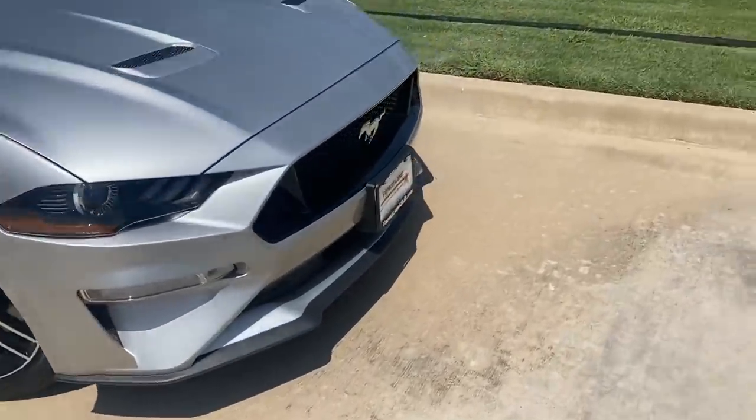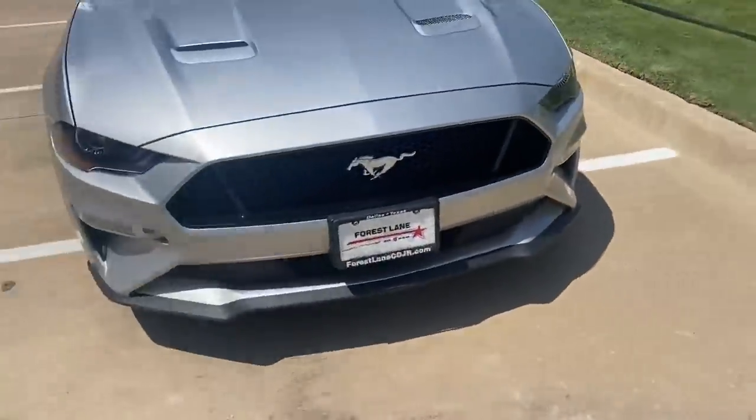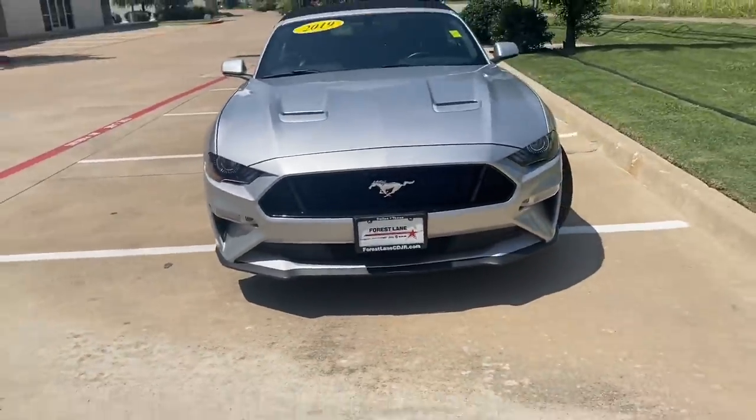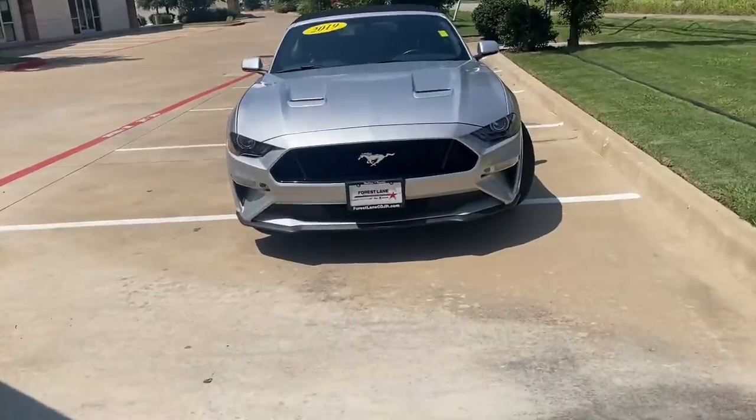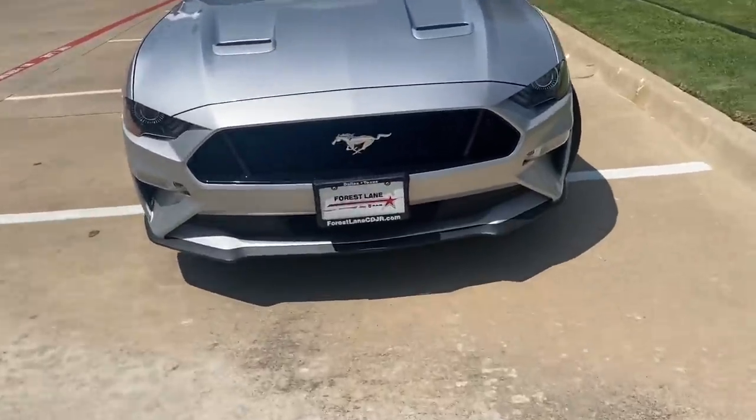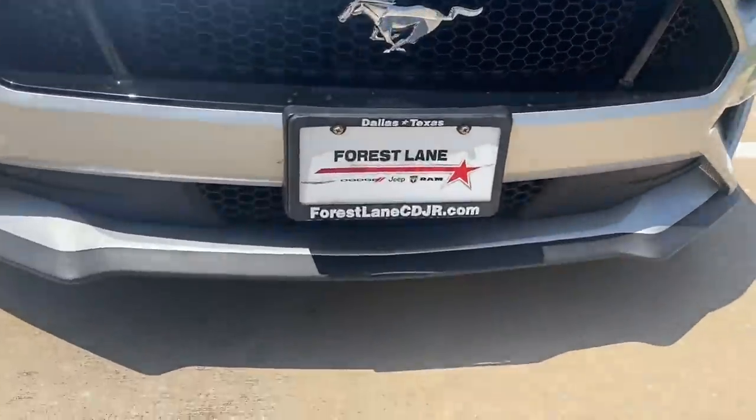Let's start off with the front. Now, I do like the front of the Mustangs. They do look mean. I like that whole look. That grill just look mean to me.